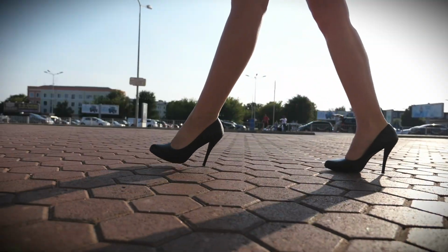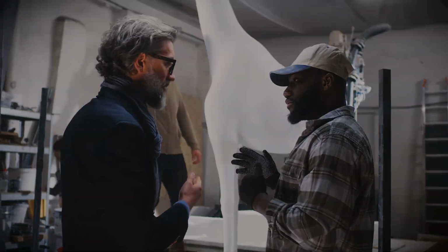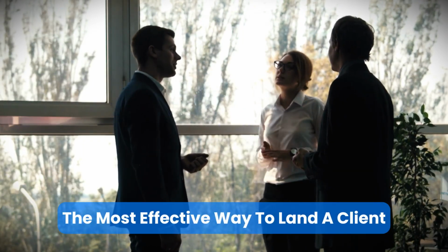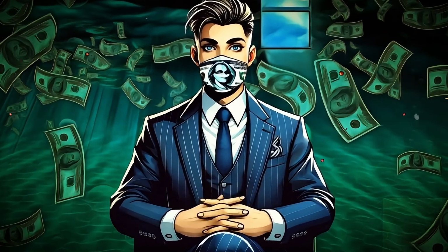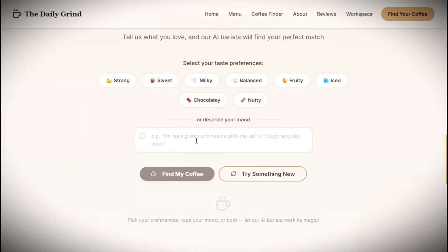Literally walk down your street, identify small businesses near you, and pitch your service in person. Old school, I know. But sometimes the most effective way to land a client is to actually have a face-to-face conversation. Revolutionary concept, right? If you've already built an example website before approaching them, that's even more powerful.